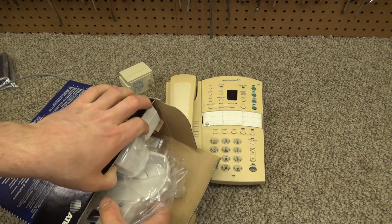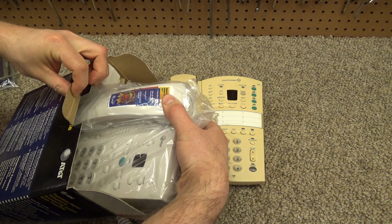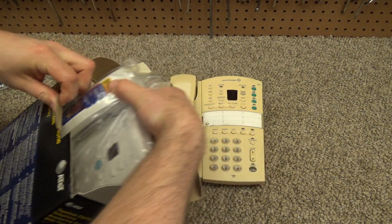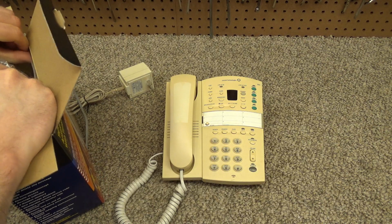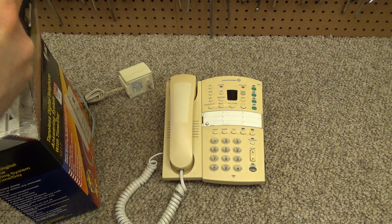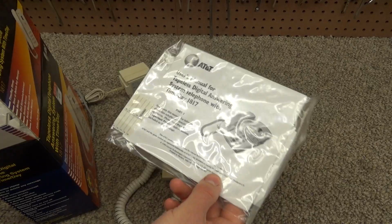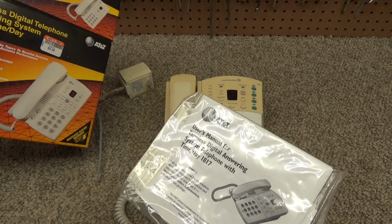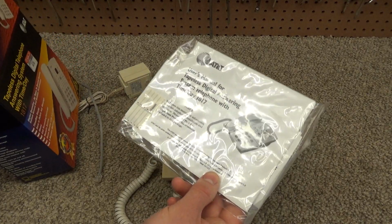And here it is. I really should do a video on this too. Hopefully it still works. Wow, that's in pristine condition. And there is a manual here. And it's likely that some of the features are kind of a crossover. But see, this one is the AT&T and this one's Lucent, so I really don't know how that works.